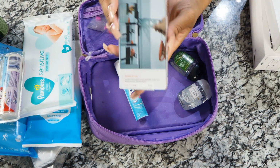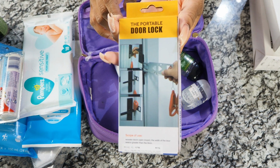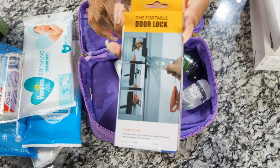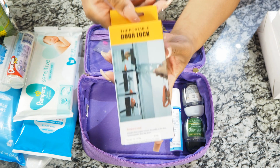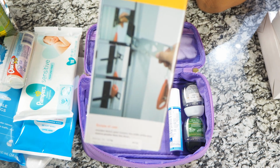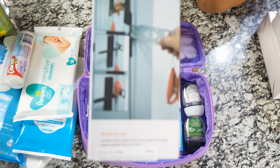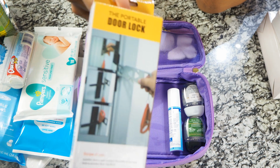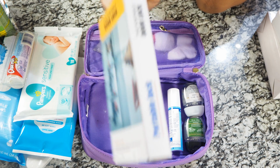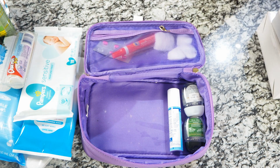So on Amazon, this right here is another Amazon find. I've seen them advertised before, but I decided to go ahead and pick one up. This is a door jammer. It's a portable lock that is good for hotel room doors, so you don't have any surprise visits in the middle of the night, anybody trying to come in your room because they done magnetized the wrong key or something like that. This was on Amazon, and I want to say it was like $15. So we're gonna try this out to see if it works when we get to our hotel.